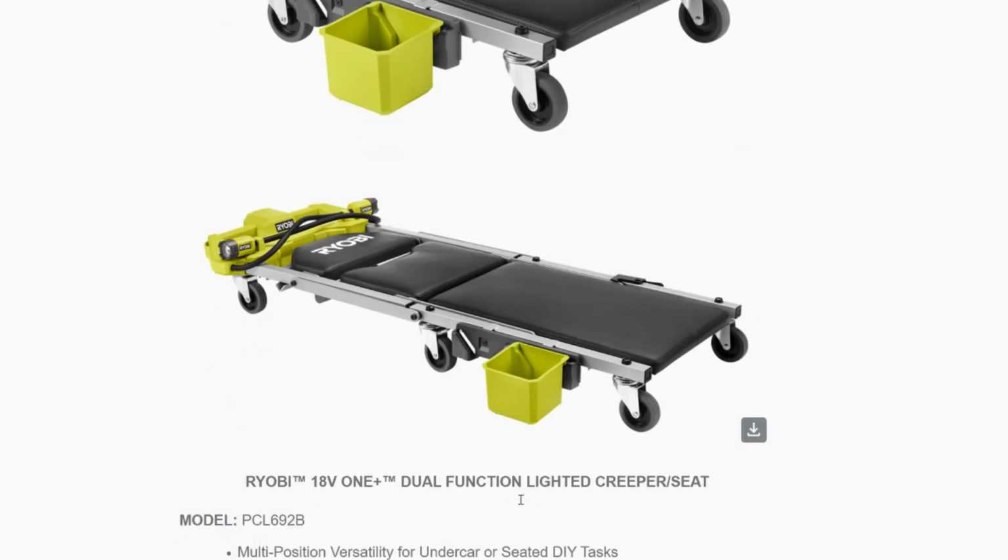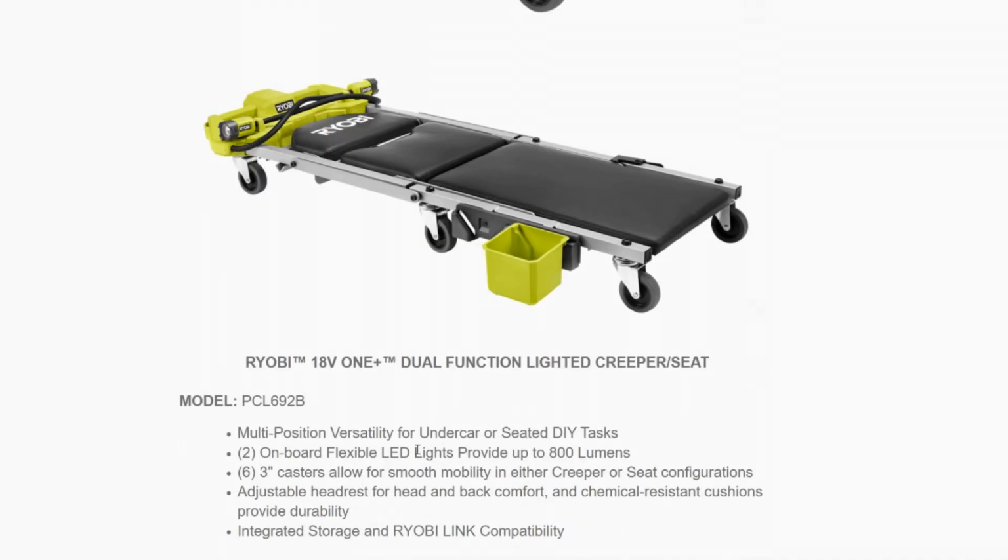If we take a look down at the bottom, dual function, and if we just take a quick look, they're not really giving us too much information other than the model number. The model number is PCL692B-2B. Now, with that being said, I want to see the price. I'm going to get this.